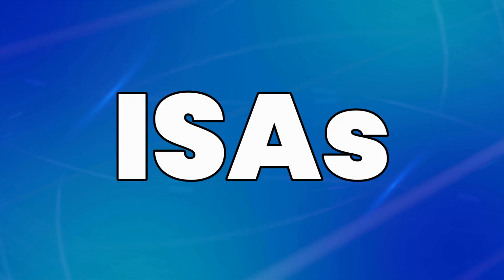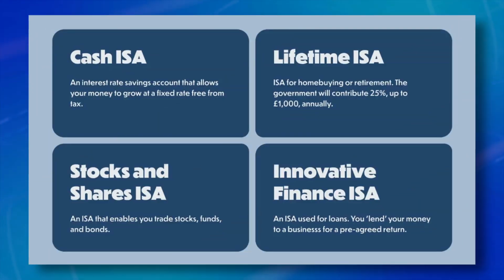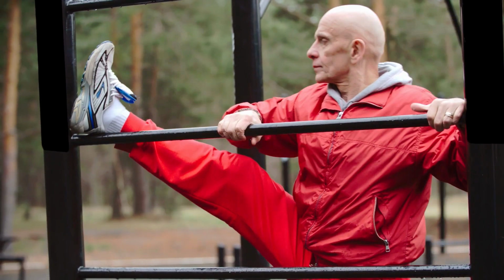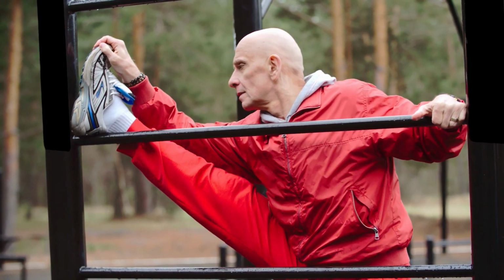Firstly, we're going to look at probably the most obvious and well-known thing, which is the ISA allowance. This is the maximum amount of money, currently £20,000 a year, that you can put into a range of 4 different tax-free cash savings or investment accounts that comprise the ISA family. ISA accounts allow you to grow wealth tax-free, with no tax from interest earned on savings in cash ISAs, and no tax on capital gains or dividends from the stocks and shares versions. ISAs, with some exceptions, are flexible in that you can withdraw your money anytime tax-free.